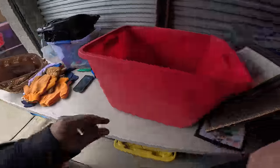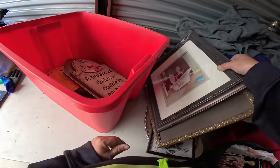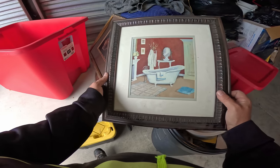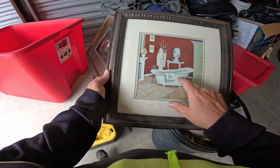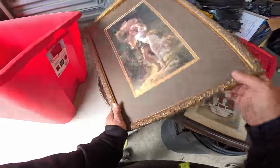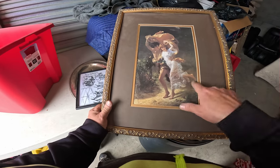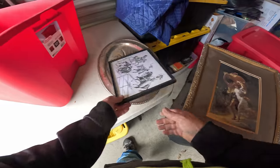All right guys, it's starting to rain again. Found some, I don't know if you call it good stuff, but found some different stuff. There's some framed pictures here, paintings. And that's a little picture of a bathtub. I'm not going to throw it away, I'll sell that. And that, I don't know what that is. That looks like maybe a famous painting, but it's just a cheap print. But frame's okay.